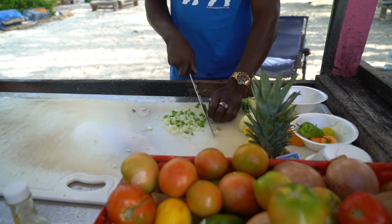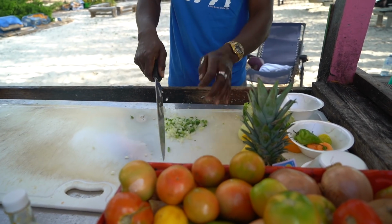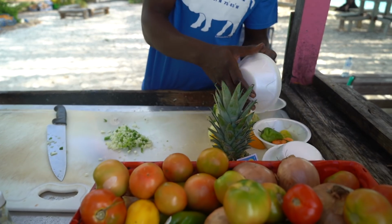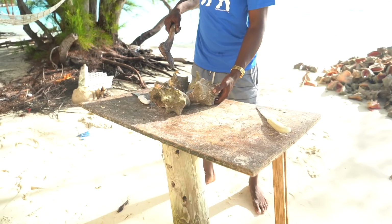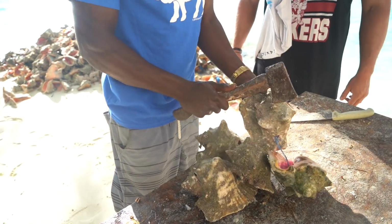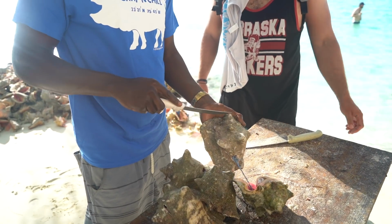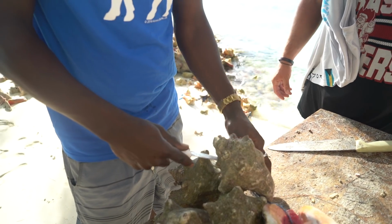So we got onion, pepper. Onion and peppers. And now I'm just gonna stop this right here and go right around the corner and take the conch out of the shell. Well, we better get some so fresh. We keep it all pretty fresh. Let's do it. Now this is the fresh conch, and I'm just gonna crack it a few times, take it out of the shell, and now I gotta put the knife in the shell to release the muscles from the shell. So that's how you get the conch out.